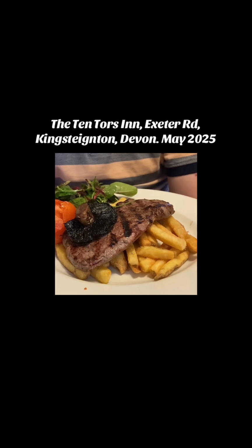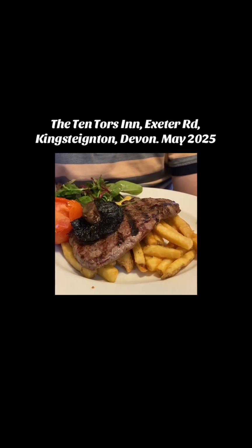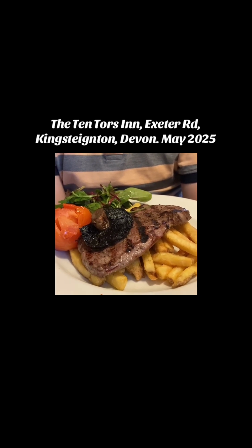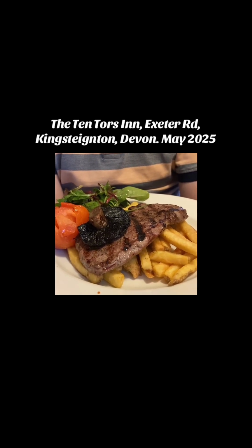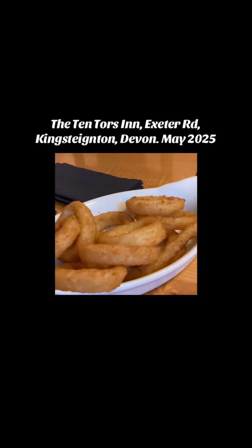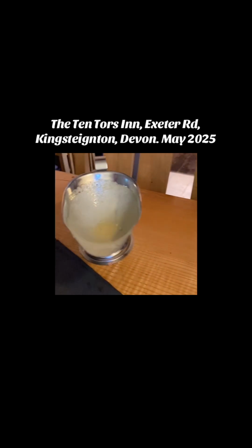This is an 8-ounce sirloin steak. This was probably one of the most expensive things on the menu. This was £24.95. Frozen chips, a bit of salad and a tomato. The best bit of the meal, I would say, was the onion rings.